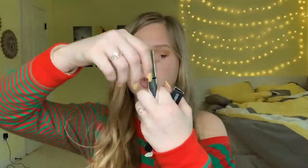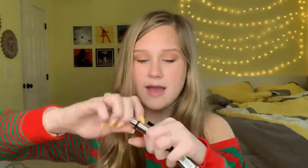The packaging is just so shiny. I've never even opened this before. So yeah, between my Boy brow gel and this brow gel, it's gonna be great. In total at Sephora, I spent $84, but then I had a $25 gift card, so I only ended up spending around $60, I think, something like that.